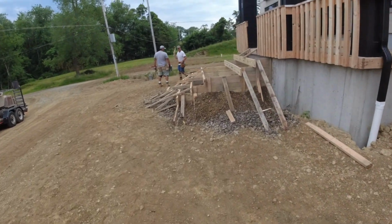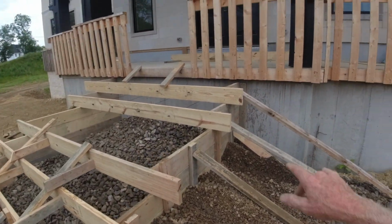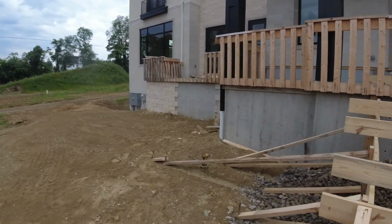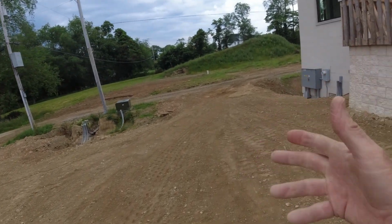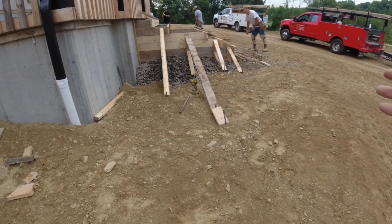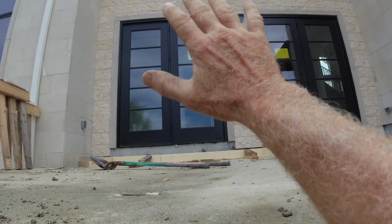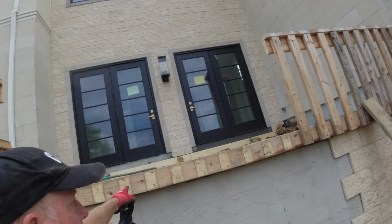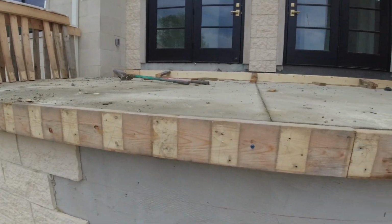So a big set of steps here with a landing, a sill up there, and then here's the one we're going to have to use the skid loader bucket for. We'll fill it up with concrete and lift it up to this elevation. You can see it's quite high here. I'm stretching up, so head level here is about 6 feet off the ground. And fortunately it's just a sill.